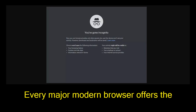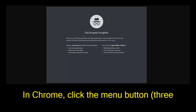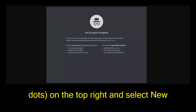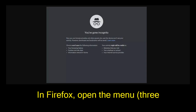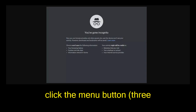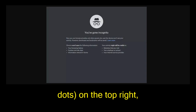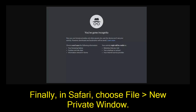Every major modern browser offers the option to open these private windows. In Chrome, click the menu button, 3 dots, on the top right and select New Incognito Window. In Firefox, open the menu, 3 horizontal lines, on the top right and choose New Private Window. In Microsoft Edge, click the menu button, 3 dots, on the top right, followed by New and Private Window. Finally, in Safari, choose File, New Private Window.